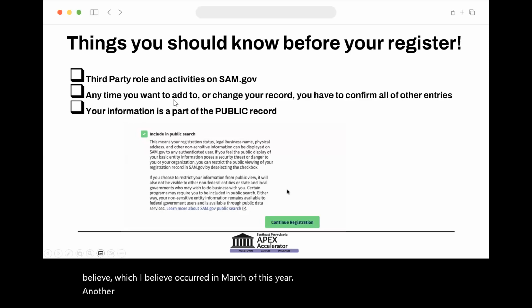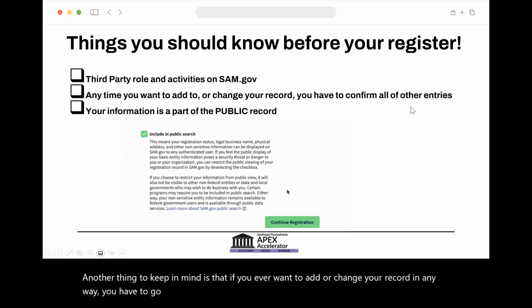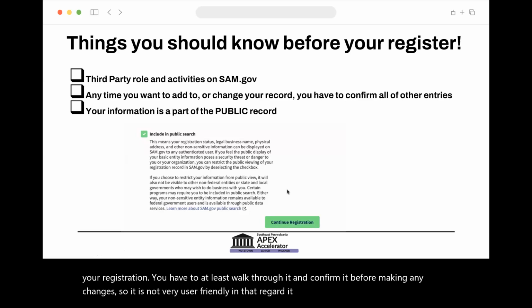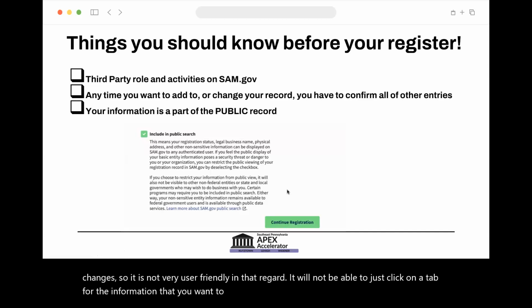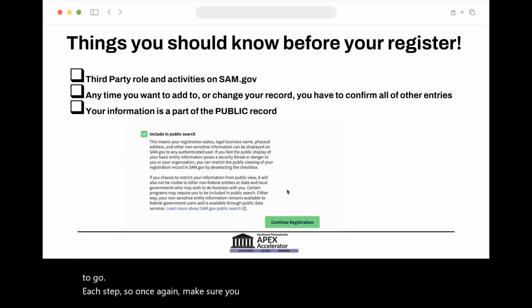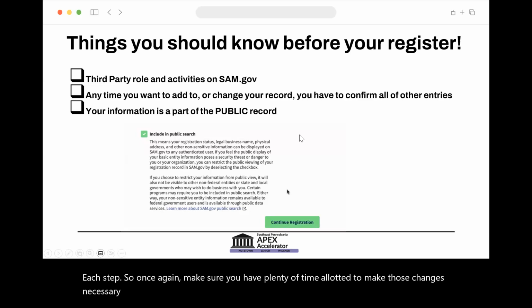Another thing to keep in mind is that if you ever want to add or change your record in any way, you have to go through all of the steps of the registration and confirm each page of your registration. You have to at least walk through it and confirm it before making any changes. So it is not very user friendly in that regard. You will not be able to just click on a tab for the information that you want to change and make those changes that way. You will have to go through each step. So once again, make sure you have plenty of time allotted to make those necessary changes.